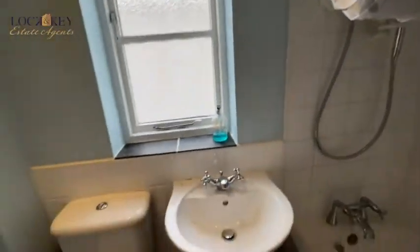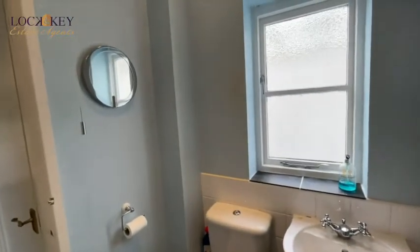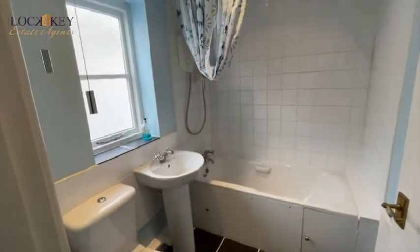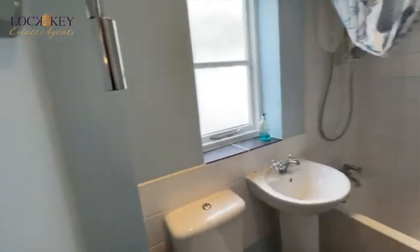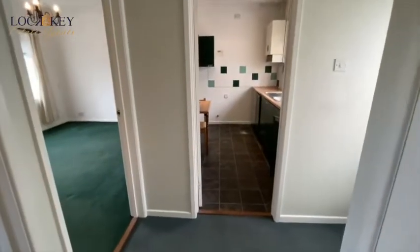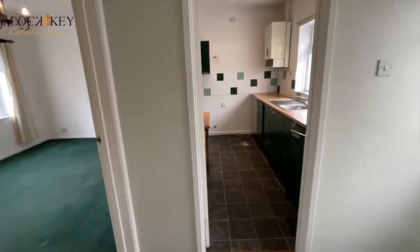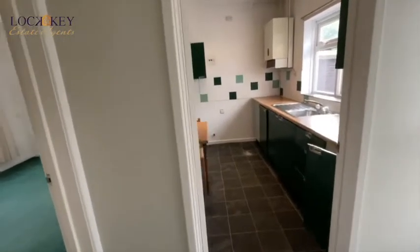Just going to bring the angles around so you can see the low level WC, tiling there. There's a little mirror there. Come back out myself one more time. There you can see the bathroom, it just needs some tidying up. It's a very clean property, but it's obviously not as modernised as other bungalows could be. And that's not rare with people that live in these bungalows. They're meant to live 10, 20, 30 years. They don't always do them up. They just continue to live in the bungalows without completely modernising.